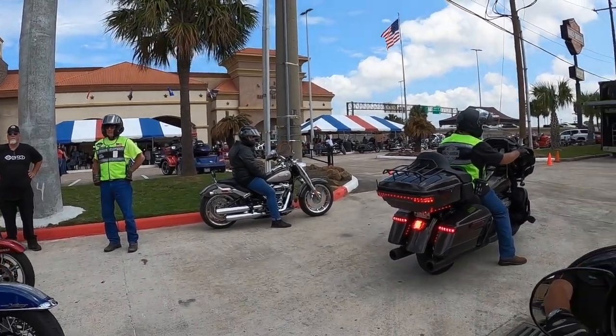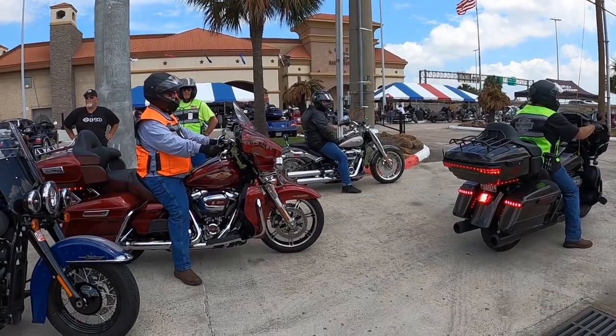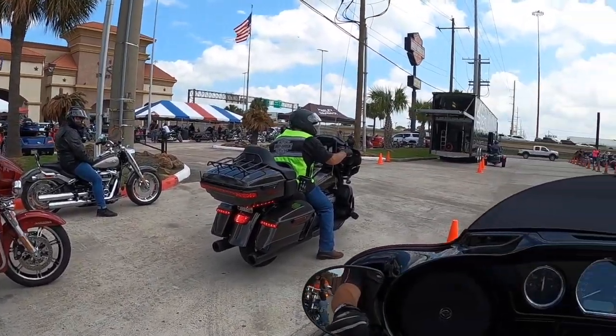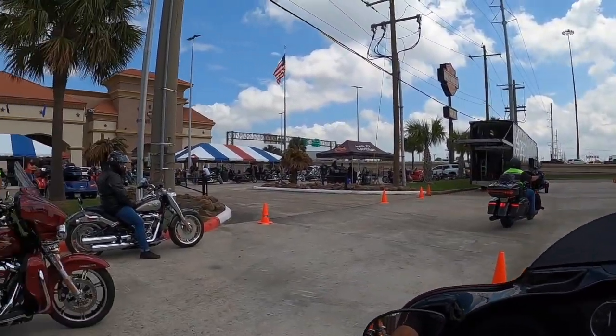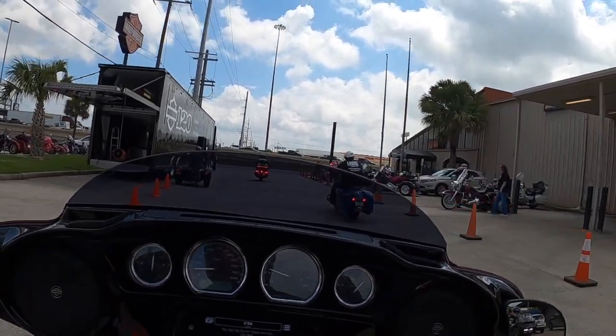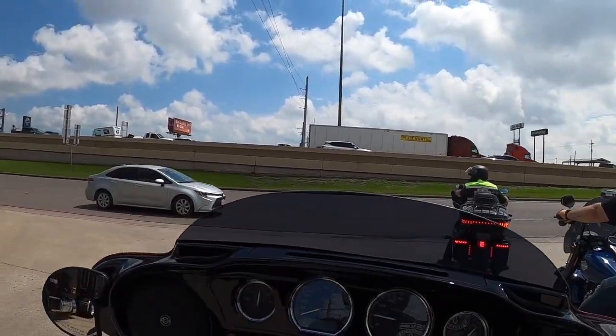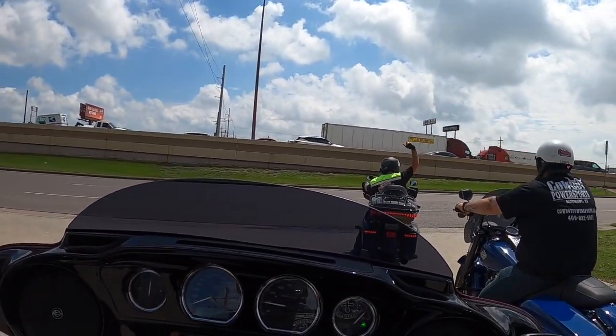I don't know who all else is in this group. There's the Limited version of the bike I'm on right now. That red. We're part of the group number 1. Bikers. I was saying on my other video, you can't beat the Harley community.